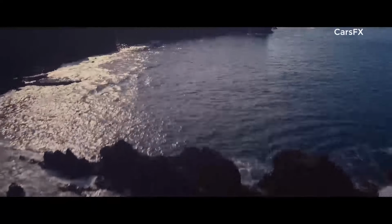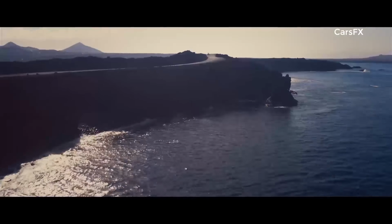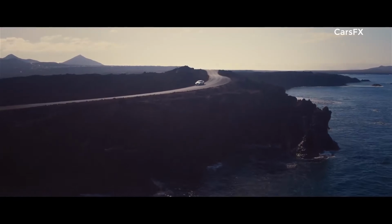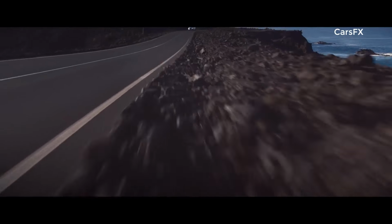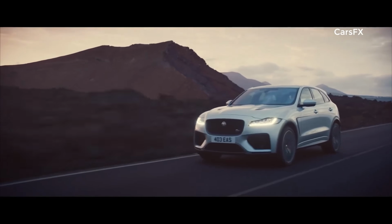Special Vehicle Operations, Jaguar's bespoke engineering division, creating high specification vehicles that deliver unsurpassed luxury, cutting-edge technology, and stunning performance. This is the F-PACE SVR.